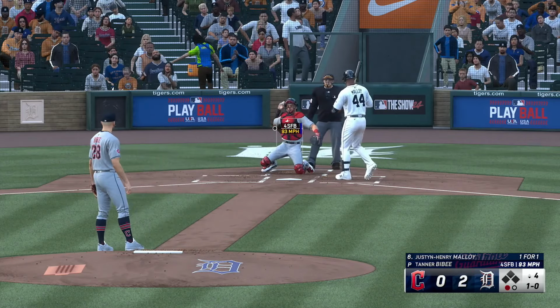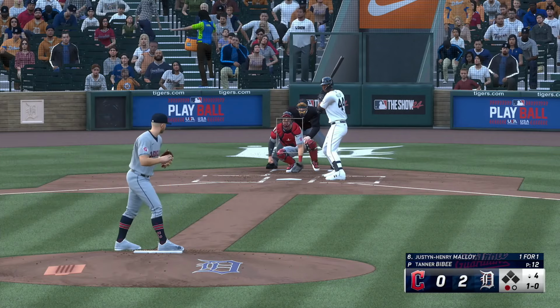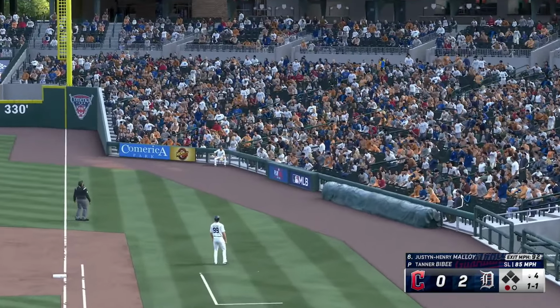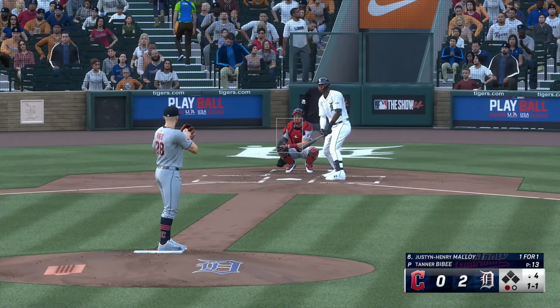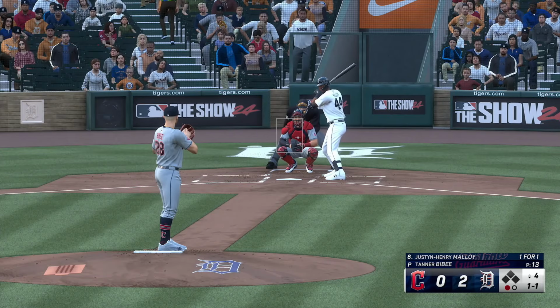Just missed. Bases empty, one away. We're here in the bottom of the fourth. That one fouled off. Well, he gave up on that pitch early, and it ended up staying in the zone. I'm sure he's kicking himself and would like that pitch again.